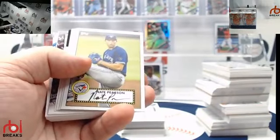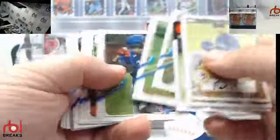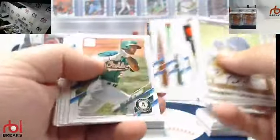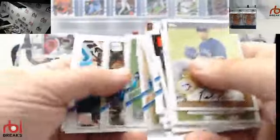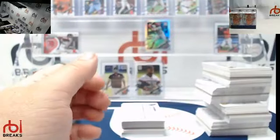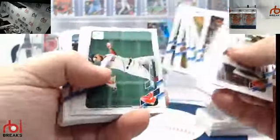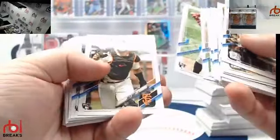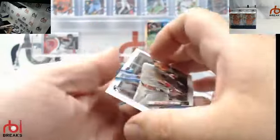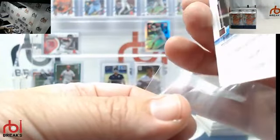Joey Bart, 52 Topps. 86 Sonny Gray, again, not a Cal Ripken autograph, but a card and a picture of one. Kyle Lewis. Joey Bart, Dylan Carlson, that's twice I missed.